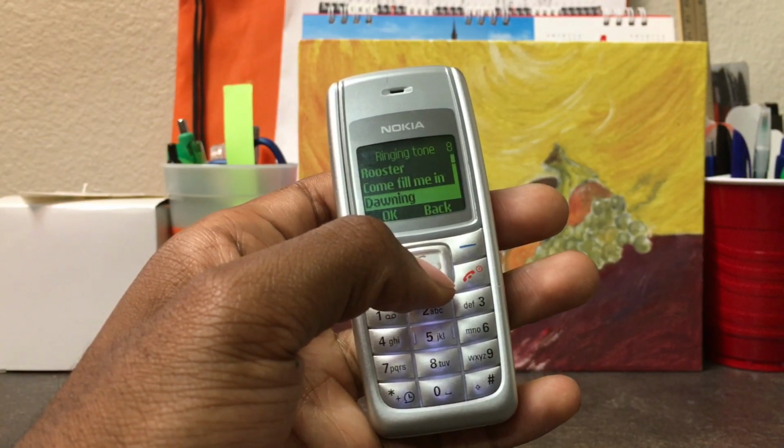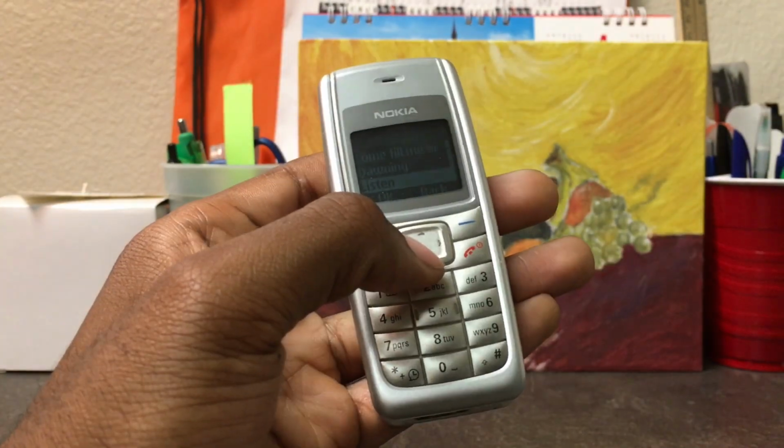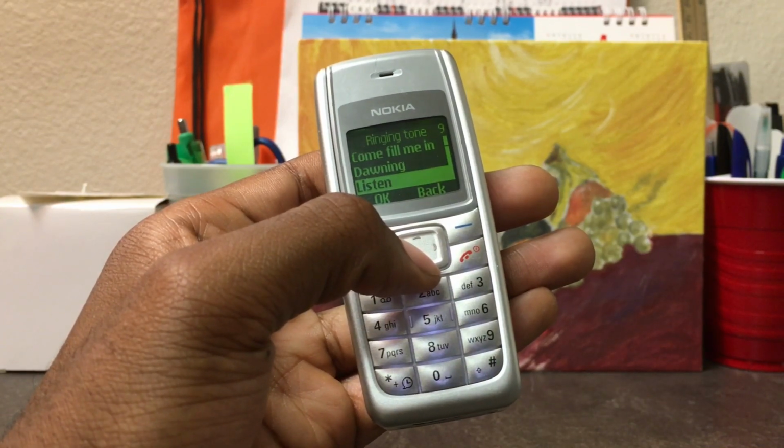And there's Toning. I actually like this. This is pretty relaxing. There's just something about this ringtone specifically.